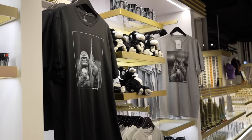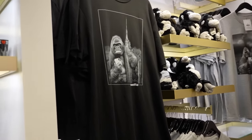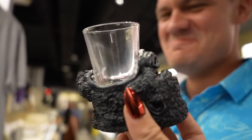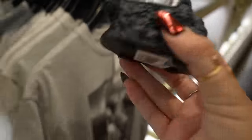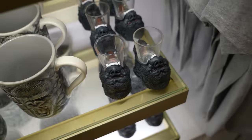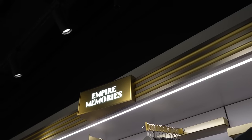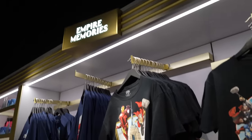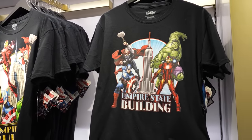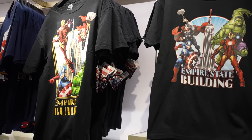King Kong taking a selfie? The King Kong collection. That is nice. But I think... Do we need this? I don't think so. But why? It's so nice. I do like that under the Empire Memory sign, it's the Avengers, because we all remember the time they destroyed New York. They did do that.